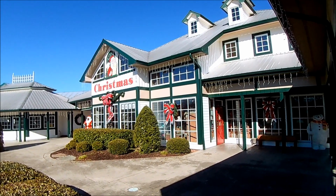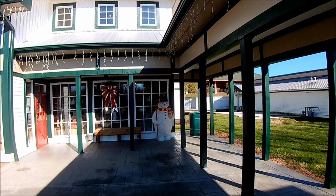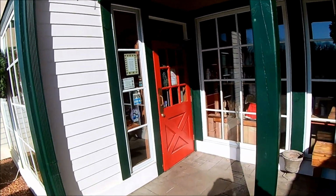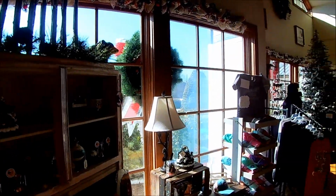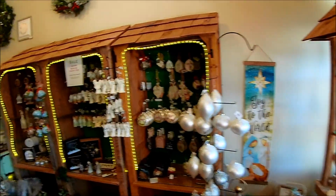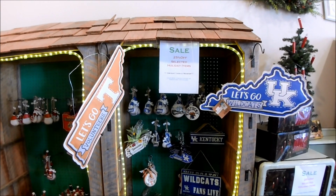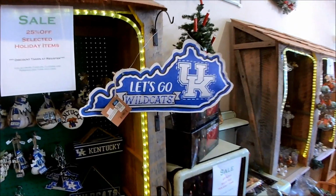The next building adjacent to the restaurant is the Christmas shop. Outside they've got a big snowman. Christmas has passed, but let's go in and check it out. Hello. Hello. Y'all doing okay? Lots of decor. Ornaments over here. Got some collegiate holiday ornaments here. Got the Tennessee Vols. They're the best. And they also have Kentucky.